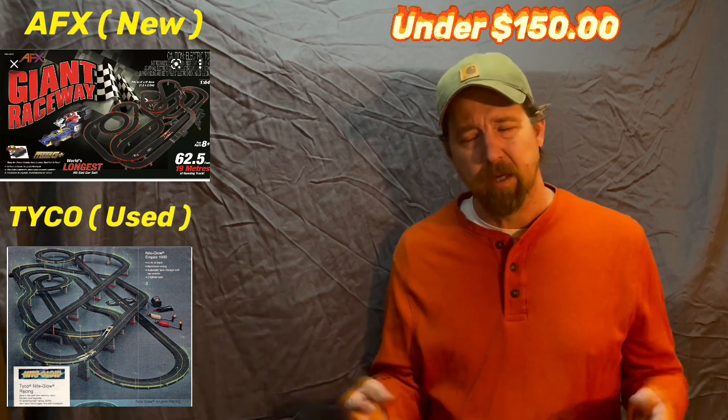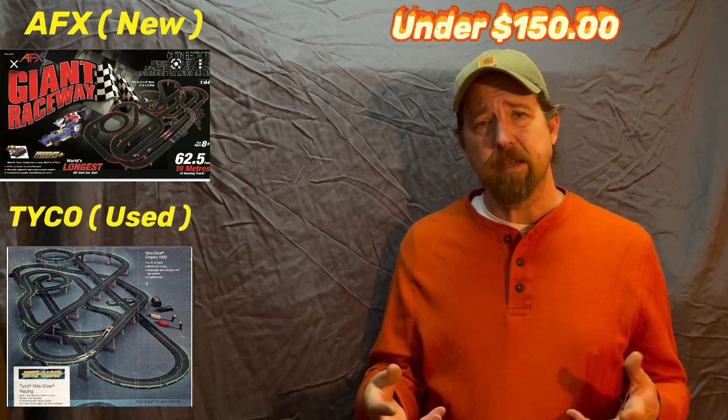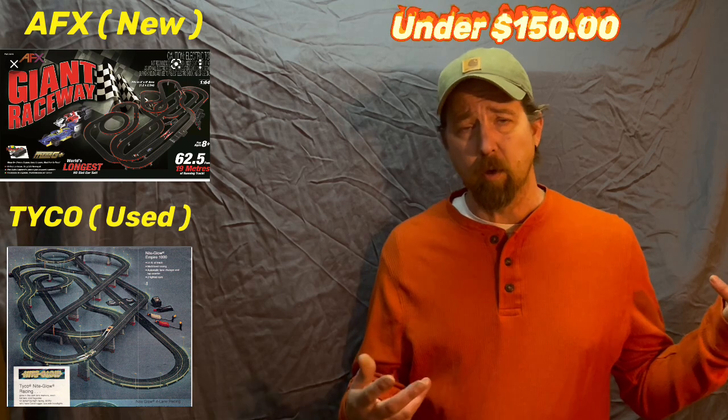So the reason I'm doing this is, well, there's a couple of reasons. One of which is I wanted to see as far as budget goes, and I'll go through all this. The first thing was budget, meaning I had a set number inside my head, and I was asking, can I build a basic layout to start out with under this amount of money? And I was able to, because of using used track.